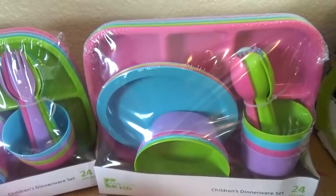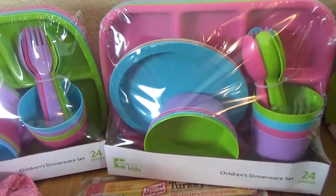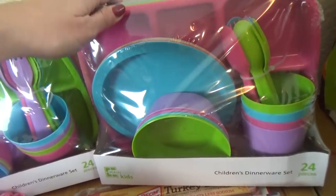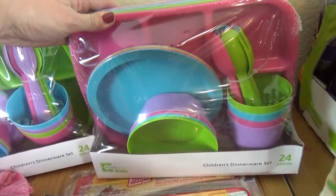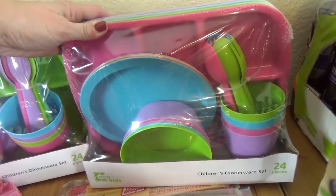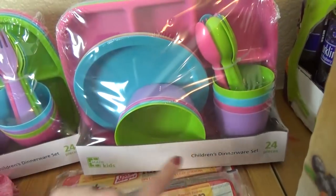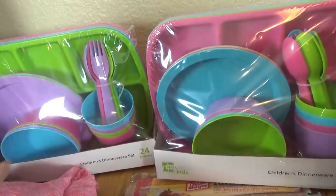We ended up getting 2 packages of these trays. This comes with trays and bowls and cups and forks and spoons. It's actually a really good deal. I use these a lot for my lunch videos, and you guys ask me all the time where I get them. And surprisingly, Walmart had them today. They've been out of stock for quite a while, and it's $5 for this one package with 24. So I picked up two of those.